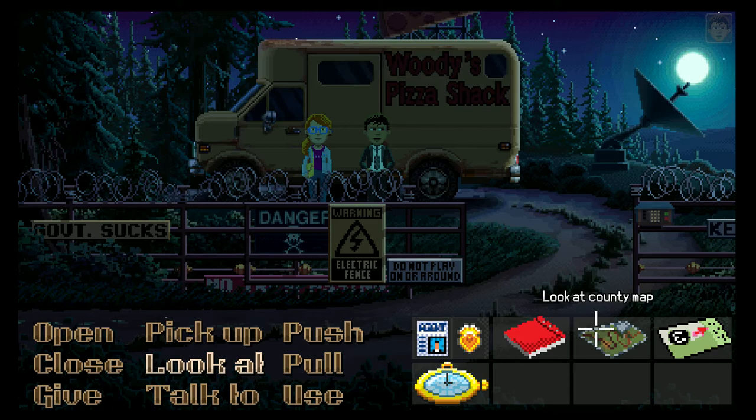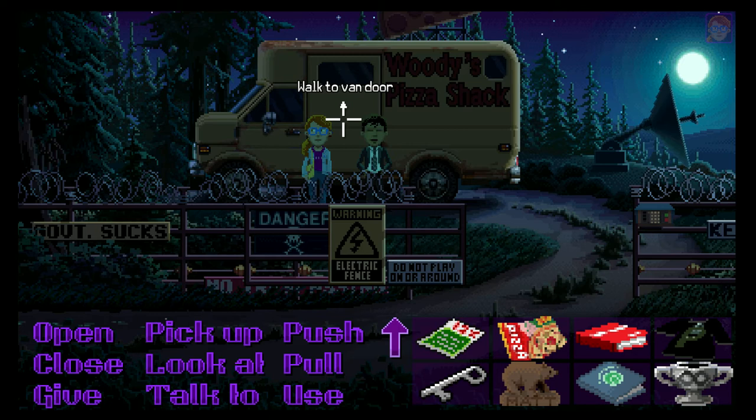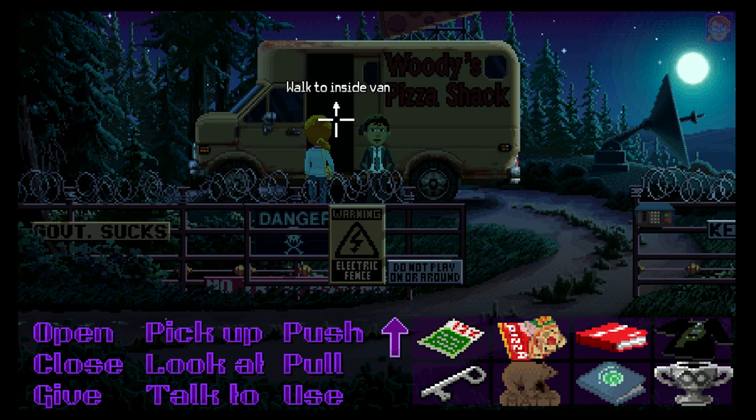Now we can do several things. One thing is we can go and check the secret bunker. As a federal agent, we are not allowed inside. So let's go as a Dolores.